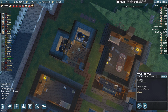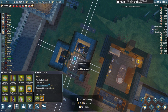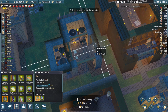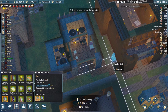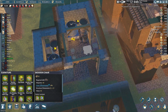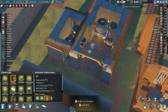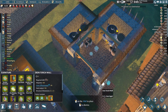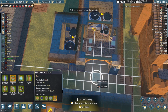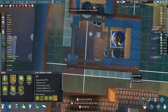Actually, let's move this one and make it a stone one. I'm gonna put it there in the corner. Let's see. And because there's always somebody hanging out, sitting in that chair, just kind of waiting for things to finish brewing, gotta have some place for them to sit. And then we need some lighting. So a couple torches right there on that pillar. And let's continue the sidewalk over that and back there.